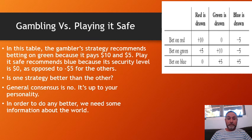Is one strategy better than the other? Well, general consensus is no. It's up to your personality. It's up to the particular stakes of the particular decision, and your goals there. So we have sort of begun to hit a wall here in decision making with complete uncertainty. But again, this was sort of an idealized situation.